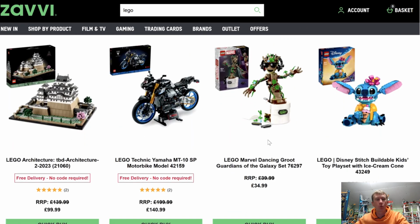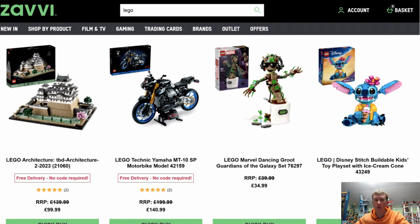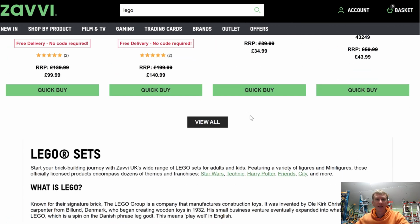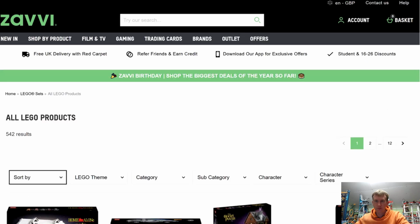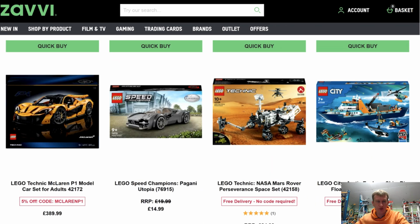You've got the bike, that's down to $140 from $200. You've got the Dancing Galaxy Groot, is down from $40 to $34. And then you've got the Stitch, which you couldn't get for love or money, is down from $60 to $43. Still going on. Moving on, moving down very, very quickly. We have then got some other bits and pieces.